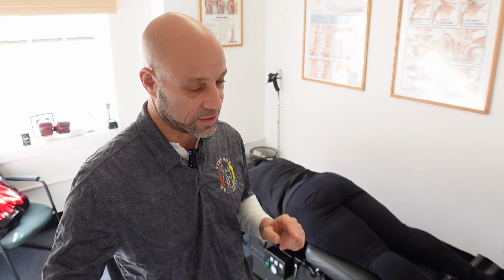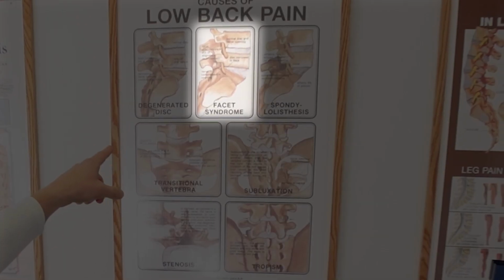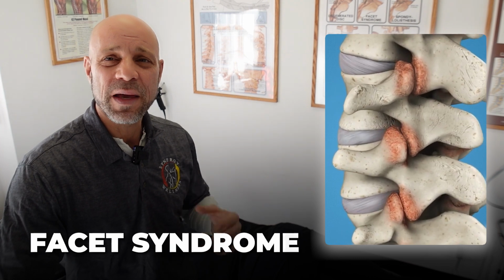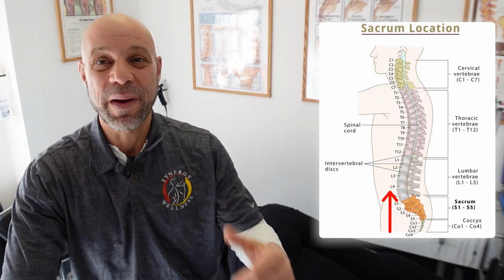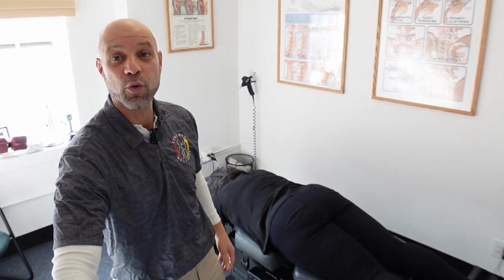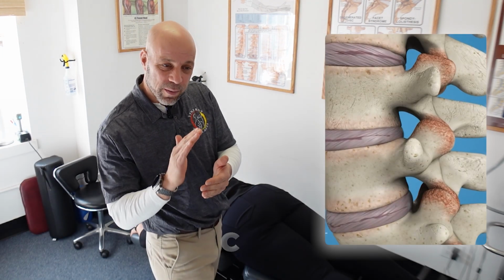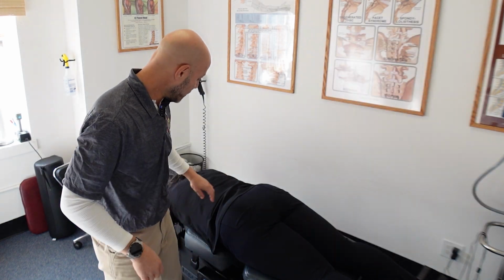And what is Facet syndrome? Well, Facet syndrome, as you can see right over there, and my team is going to show you a better close-up picture than that poster on the wall of Facet syndrome. But basically, the sacrum pushes up into the space where the back of the disc is and the nerve, and it pinches the nerve. And the more you sit on your tailbone, or coccyx, the more it pushes the sacrum up into that space, and this is how you can tell if you have it.